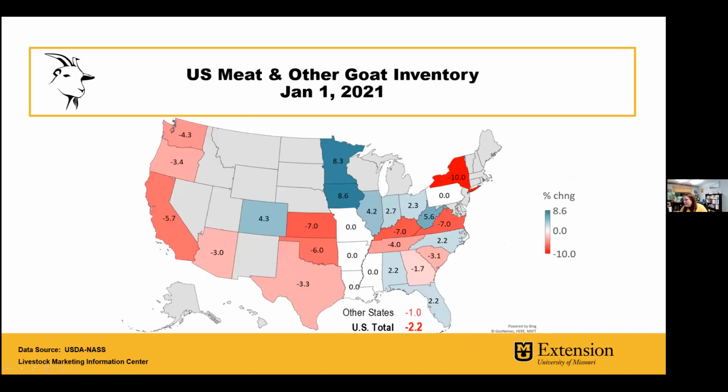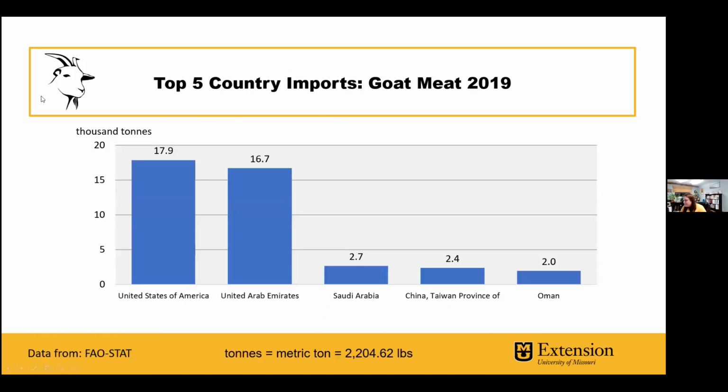If we look at the change in numbers in these animals, you can see that the western part of the United States has decreased their numbers, and this is year over year. I apologize, I didn't change that title. This is January 2020 to 2021. But you can see that there are some states that have picked up numbers. Overall, we had a loss in goat numbers from 2020 to 2021 of about 2.2 thousand head.